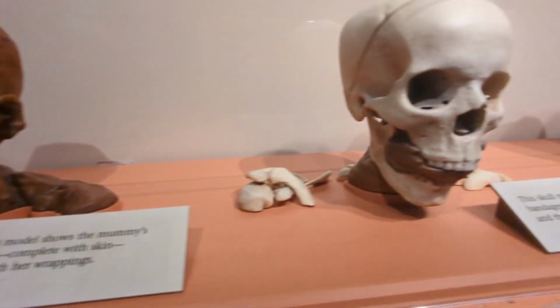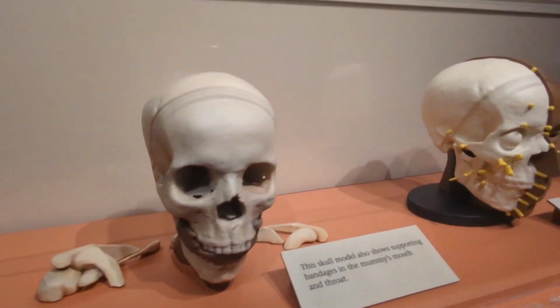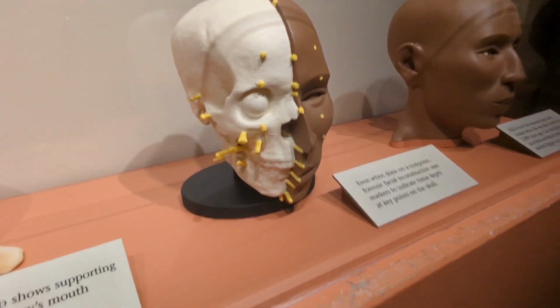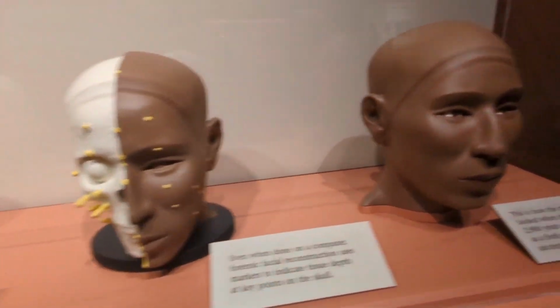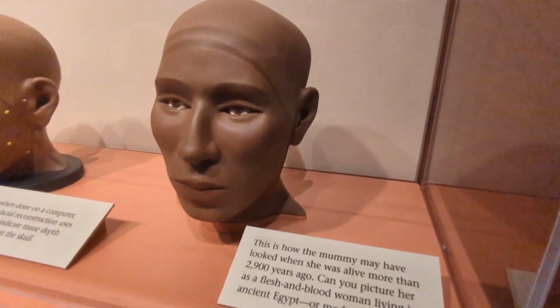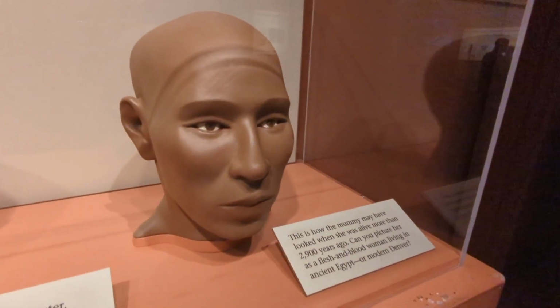Here we're going to see the process of getting their bones, then mapping it out with all these pins to try to figure out all the details and curvature to then get the actual picture of a real mummy. This is a mummy from 2,900 years ago.